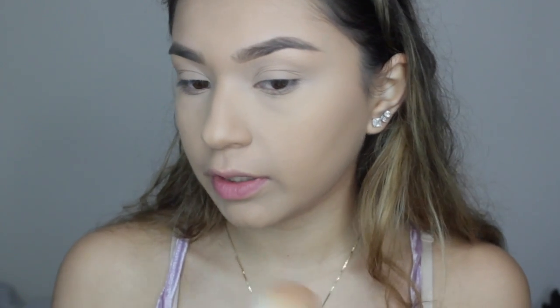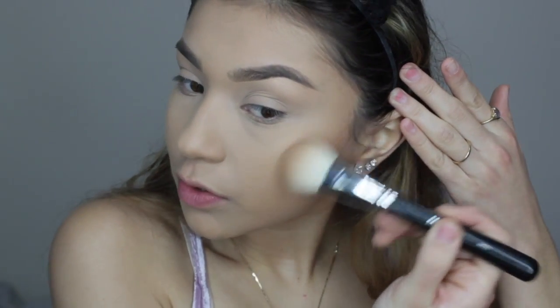I promise I'll try to start using new products. Bronzer is one thing I don't always shop for, because I feel like I have such a staple with the Hoola, but I definitely want to try more out. I'm going to order the Kylie bronzers and do a review on them. Actually buy a highlighter, a blush, and a bronzer, all three of them, and do a full review because I'm definitely looking for a new bronzer.